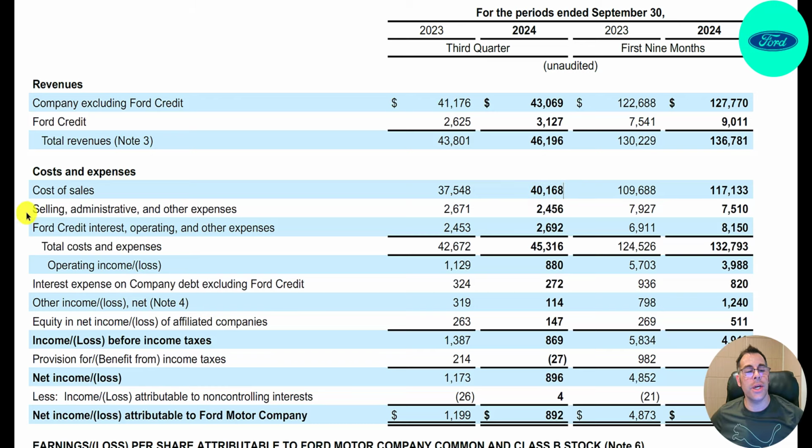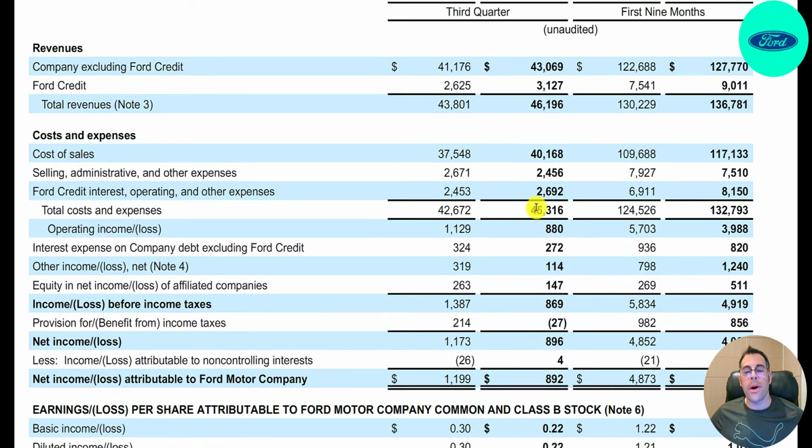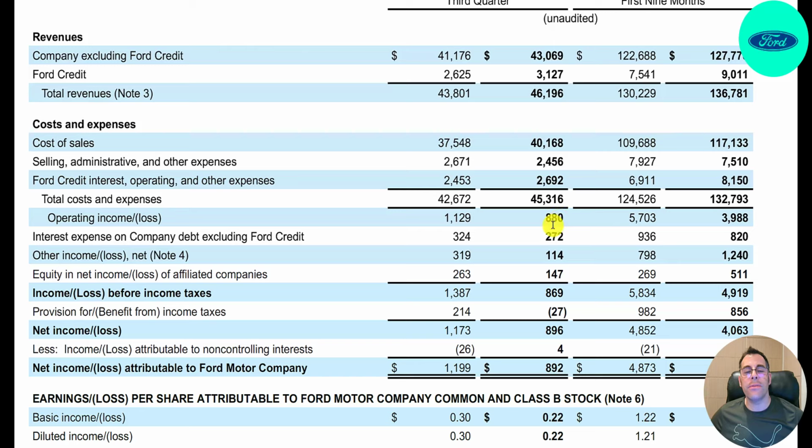Below that is SG&A, selling, general, and administrative expenses, $2.5 billion. These are all the costs not directly tied to making the product. Then there's Ford credit interest, operating, and other expenses, $2.7 billion. So total expenses, $45 billion, which is pretty close to their total revenue. So their operating income is $880 million. Last year, $1.1 billion. They spent $270 million of interest on their debt. That's $50 million lower than last year, $324 million.